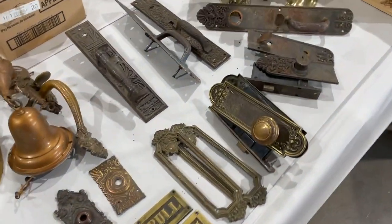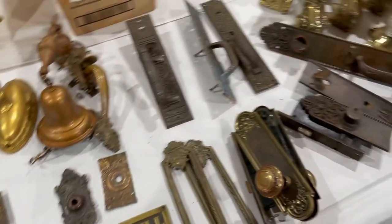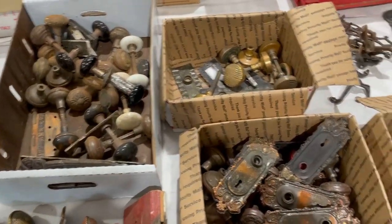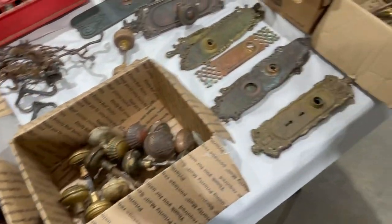These next few tables are full of a lot of hardware. Your doorknobs, your plates, all these things that you go inside to do a house repair, or if you're looking for the old hardware, best way to put it. This was a great auction. A lot of good stuff here.